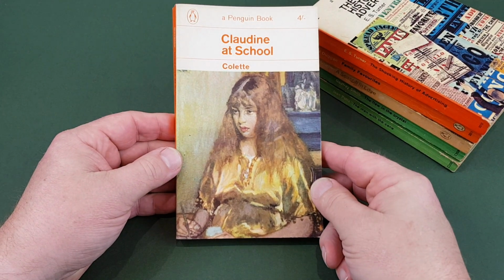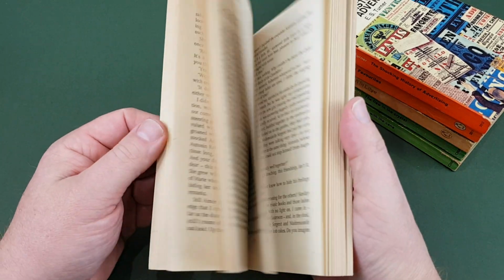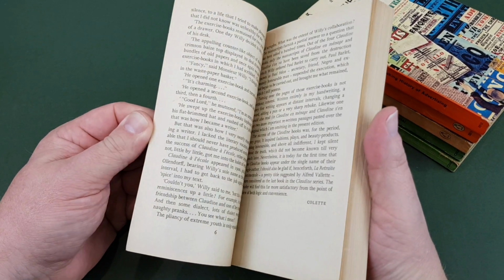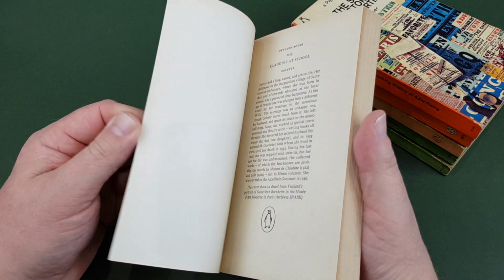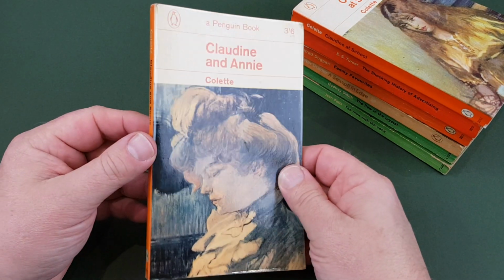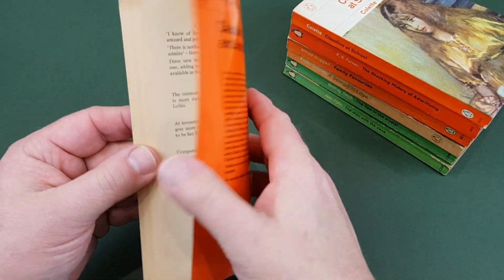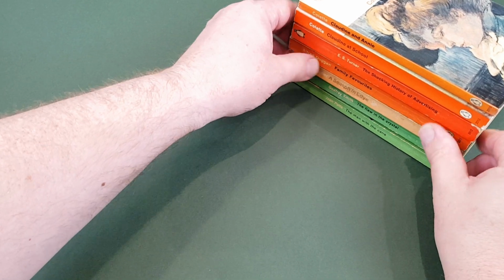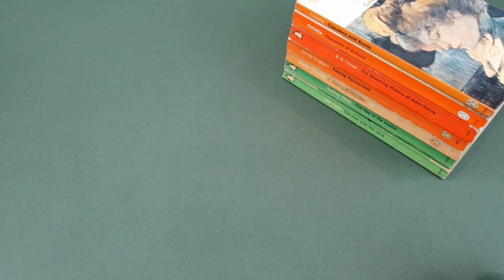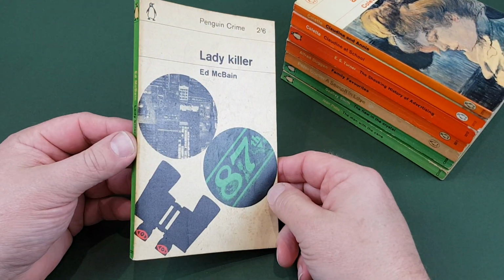This is Claudine at School by Colette. These are fairly sought after books nowadays. There's a few in the series. Here's another one. This is 2016, Claudine and Annie. This one's been laminated. I did pick up a few books in this sort of era, this mid-60s era, that had an original owner, but they have been laminated, but they have been preserved in excellent condition.